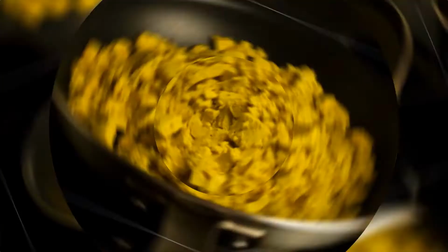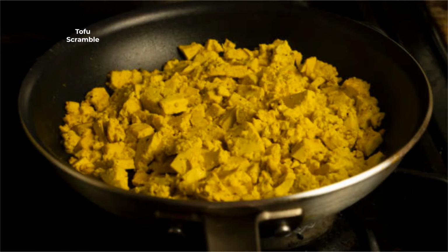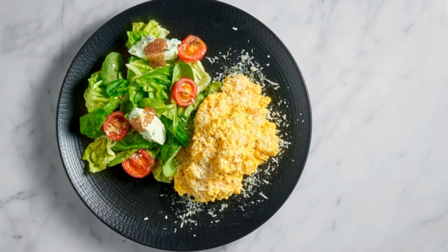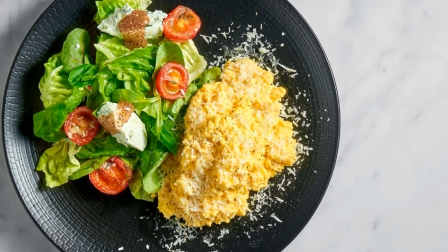Next on the list, we have Tofu Scramble. Use tofu instead of eggs, along with your favorite spices and vegetables, to make a morning egg scramble. Jennifer Valentine's Tofu Scramble includes spinach and nutritional yeast.